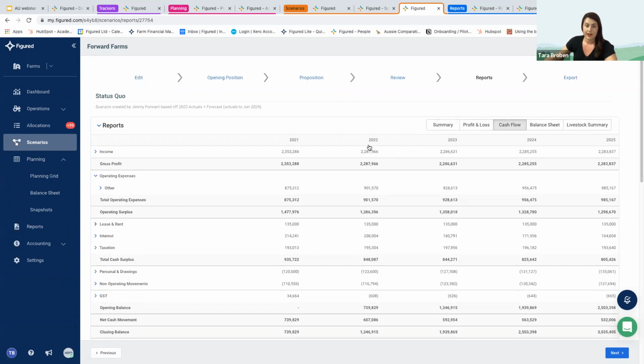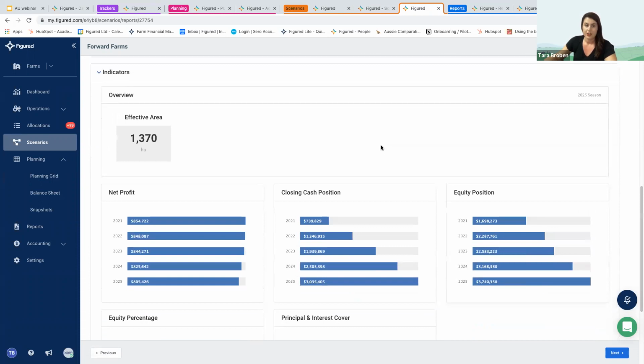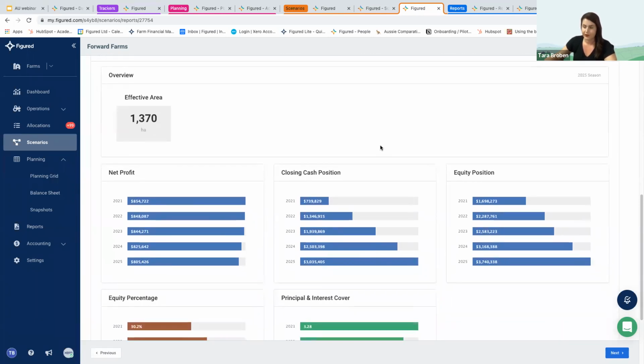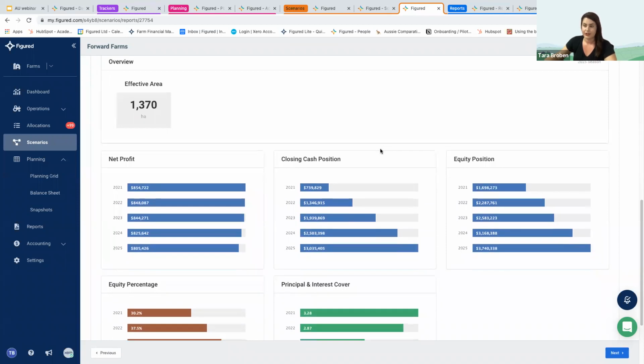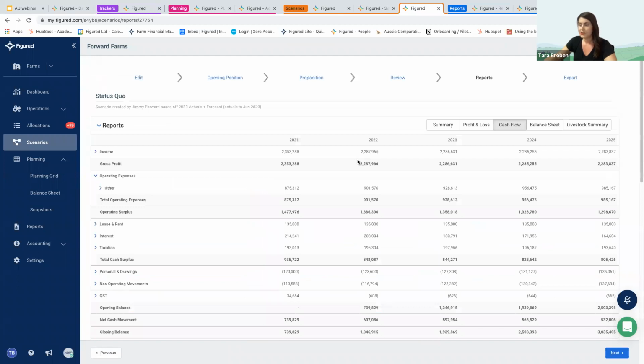The other great thing about Scenarios is that it has the ability to generate these visual indicators. So it gives you the ability to take a look at what the impact of these changes are going to have on the farm. And then if need be, go back to those years and have a look at those figures. So Scenarios is going to help you have a look at if a purchase is a good decision or what your plans are for the future. And it's a great way to show the bank and take this in and present it to the bank around why you need that additional funding and what that's going to do for the farm as well. So that is a quick overview of Scenarios.